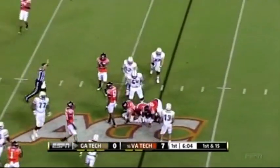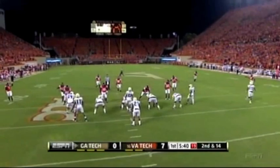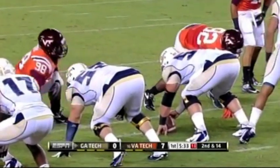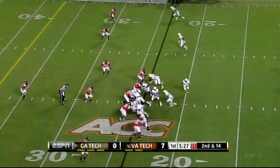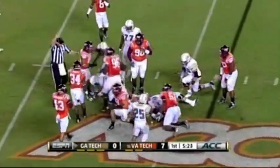Hand off straight ahead to Charles Perkins, 1 yard. 206 pounds, but Bud Foster, the defensive coordinator, told us he can chase the ball down. He's not just a run stuffer in the middle. 2nd and 14. Washington wrapped up after a 2-yard gain.